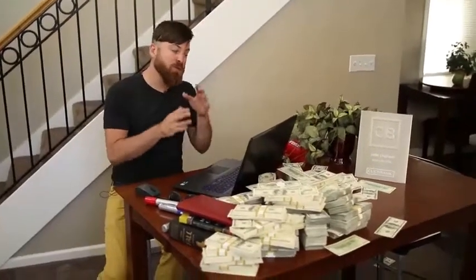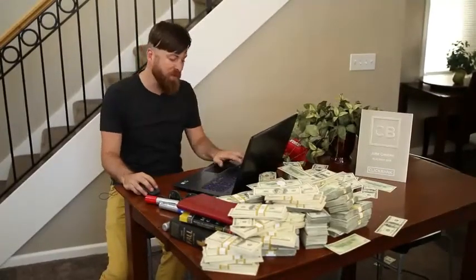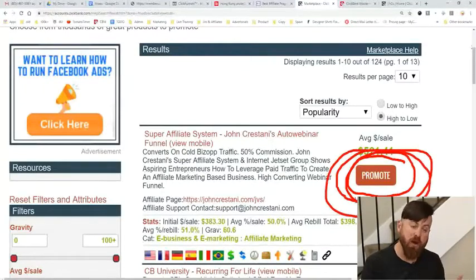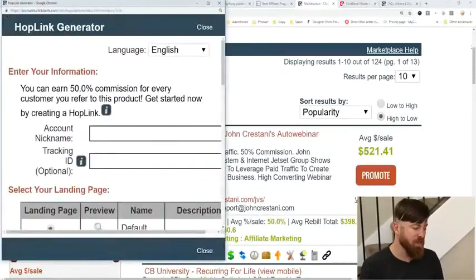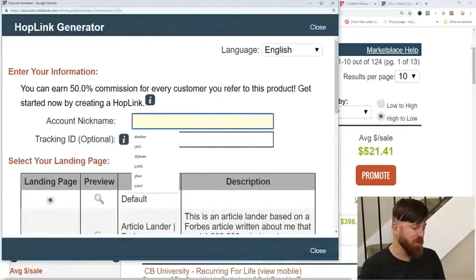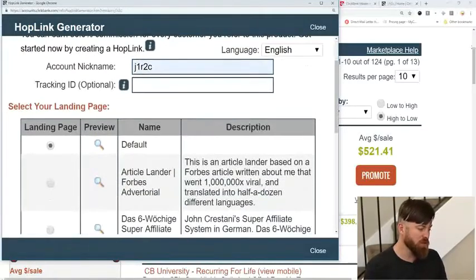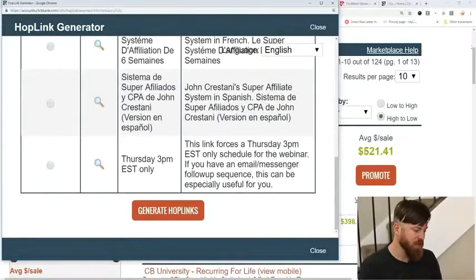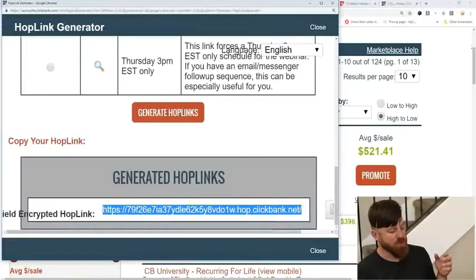Now, in order to promote these products, all you have to do is sign up with Clickbank and click that promote button next to a product that you are interested in promoting. For instance, mine, I'll click promote, and then we'll enter in my account nickname, which let's just say it's J1R2C. And there's a few landing pages you can select. And we'll click Generate Hop Link. Now here we go with our affiliate link, and you would just click Copy.